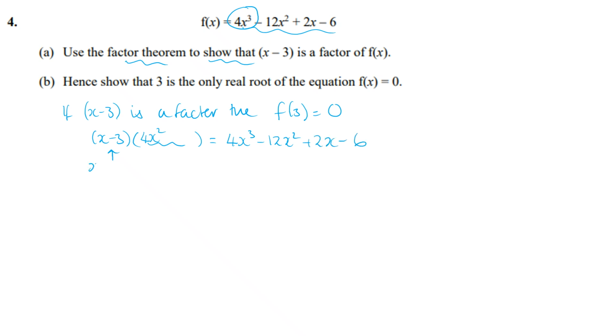And if x is equal to 3, then this bracket equals 0. When it times us by that quadratic, it's still going to equal 0. So those two times together give me this cubic, and that cubic will have to equal 0. So let's put f of 3 in.